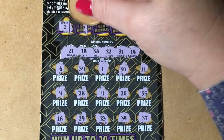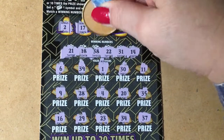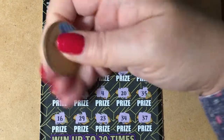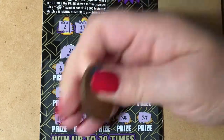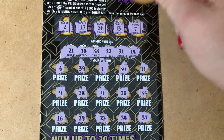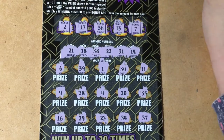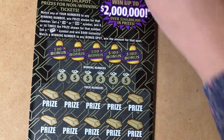Let's check the $20 for 17. That's a one off. $50, 36, no. $100, 13, no. And $500 for number 7, no. 16 was a bust, a losing ticket. Take it off the clipboard. Let's put the next one up.